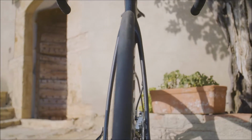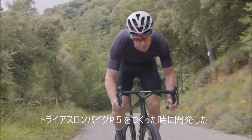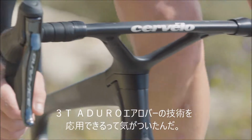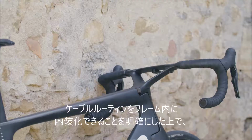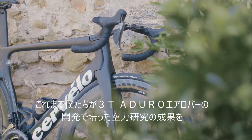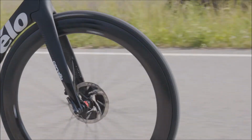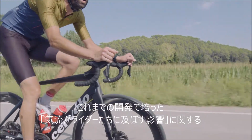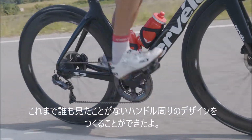We started to realize that in the past we've actually touched on some of these things already with the Enduro bar, which we developed in conjunction with 3T for the P5. So the bar started with making sure the bike included solutions for internal routing, and then once we were there, we realized we could use some of the same manipulations we used with the Enduro bar to get the aero benefits. So by combining previous experience as well as knowledge of how that airflow affects the rider, we're able to get gains that no one else in the industry has been able to see.